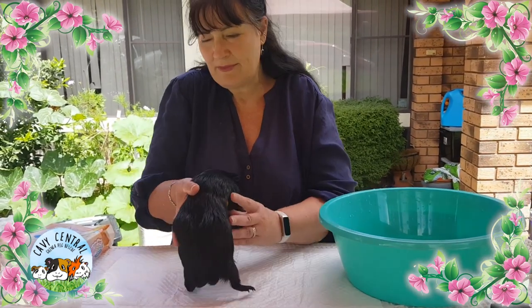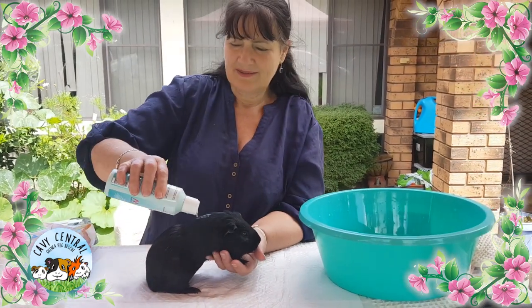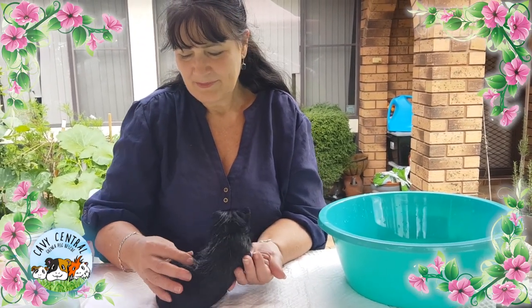So let's just give him a little bath. I'm talking really fast. Well, there's a lot of piggies in here today for vet checks and that. So busy. So busy.